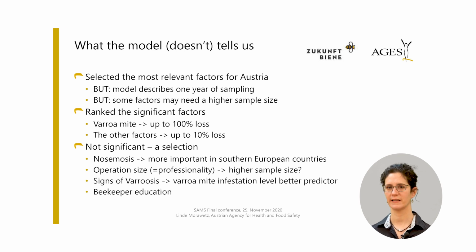It ranked the significant factors in the model. So I showed you that the varroa mite had the highest impact in the model. The losses were up to 100%. With the other 3 factors, the loss probability was only up to 10%.